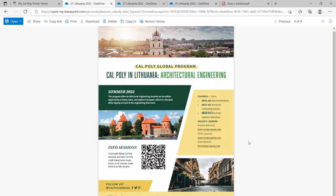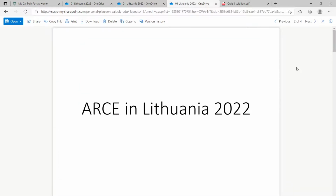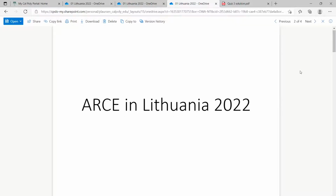Here's a couple of scenes from my country. There's a QR code here. Please do take a look at the Cal Poly Global website. I'll come back to that in a bit here. What I'd like to do is briefly present an overview of some of the technical things, some of the cultural things, and then my own quick impression. So maybe a 10-12 minute infomercial.